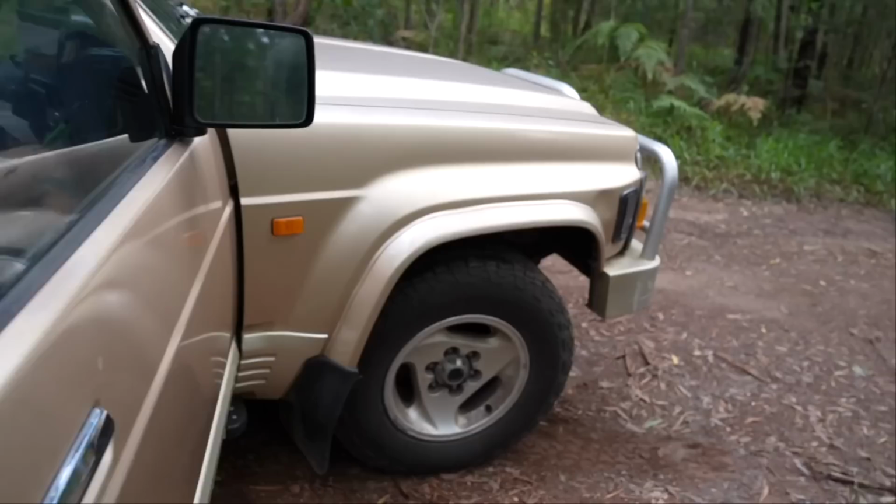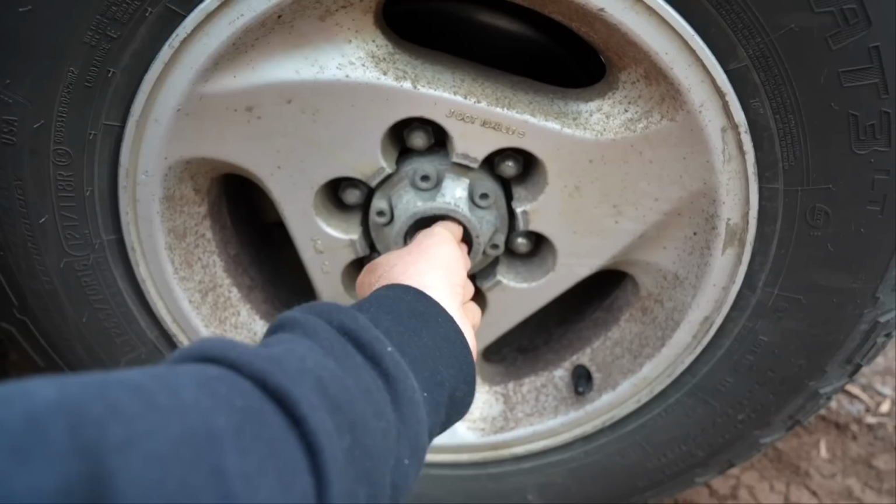I better see if I can lock these hubs in. Actually, I probably should have really... Oh no, they're quite easy. I thought I might have needed a tool for them if they're a bit seized up, but... Safety. No, I don't actually know how to teach manual at all, so I'll probably do it all wrong. Yeah, there's a bike rider over there. Don't run them over.